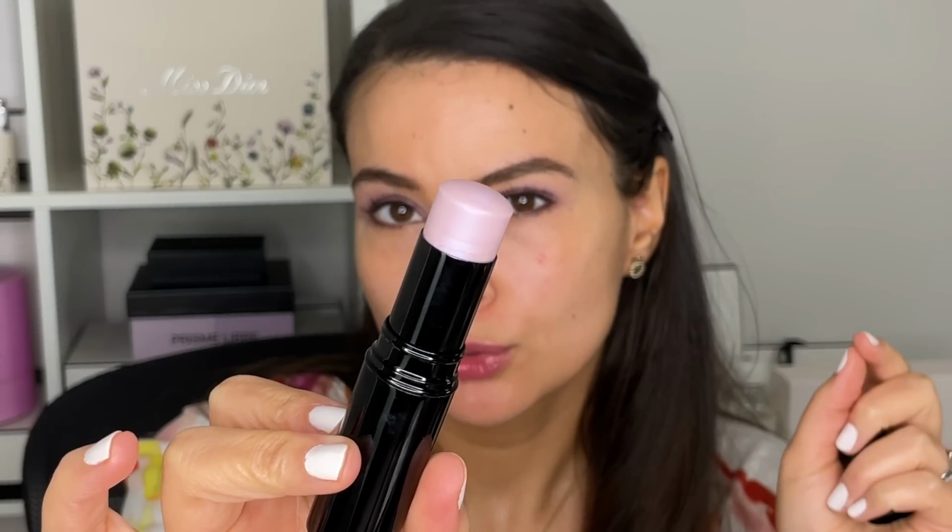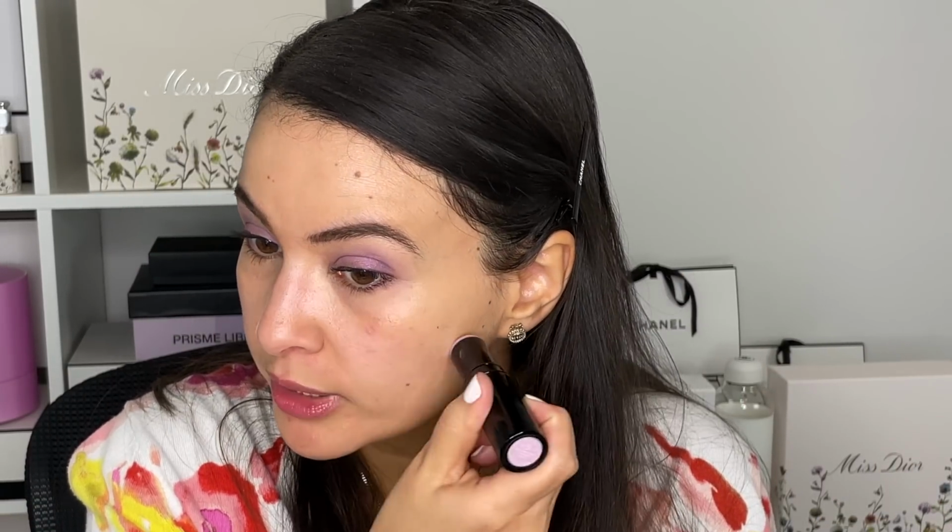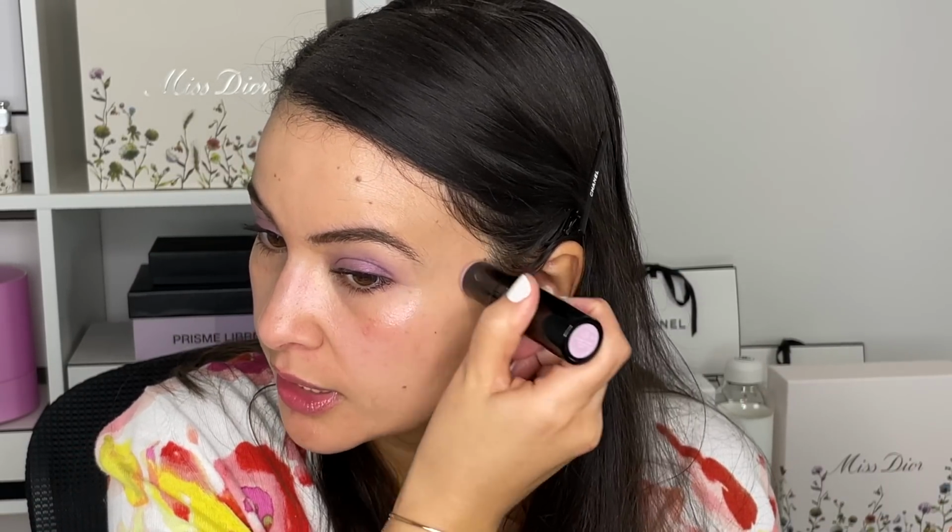Moving on to my beautiful Baume Essentiel. This is the lilac shade. So there's two colors you can choose from. There's a pinky one and then this lilac one. At first I wasn't sure because it was like lilac skin tone. How is that going to look? But it actually looks nice. You can sort of see a little bit of the lilac hue, but it's not as intense.